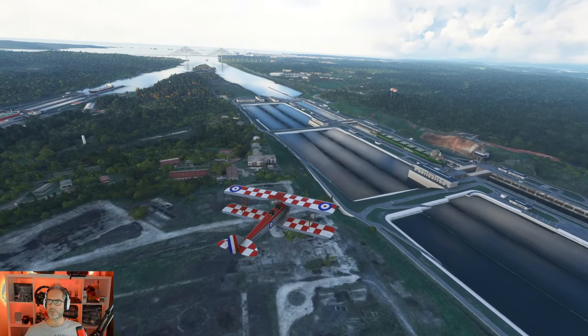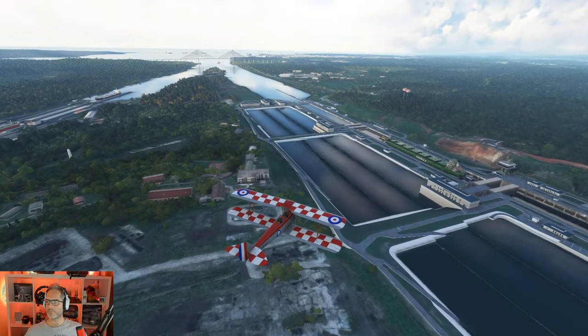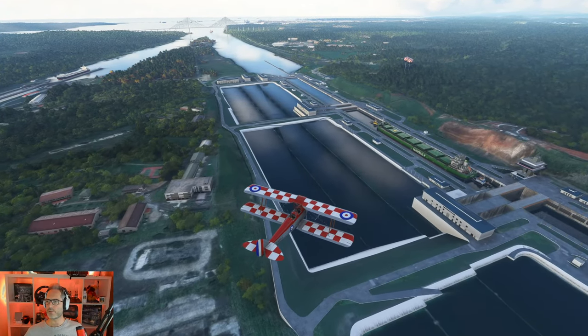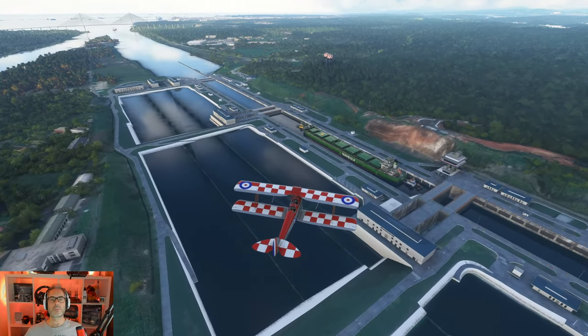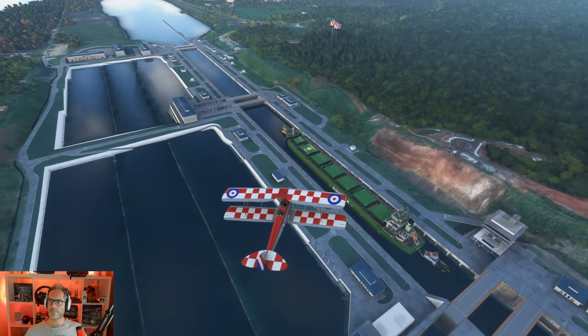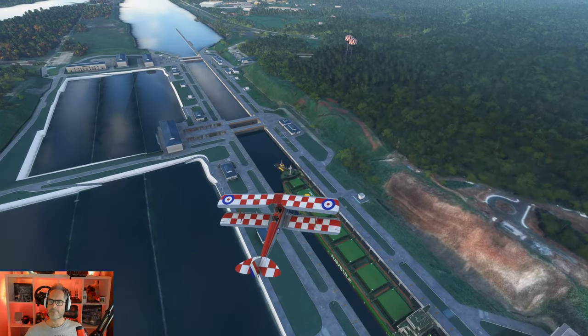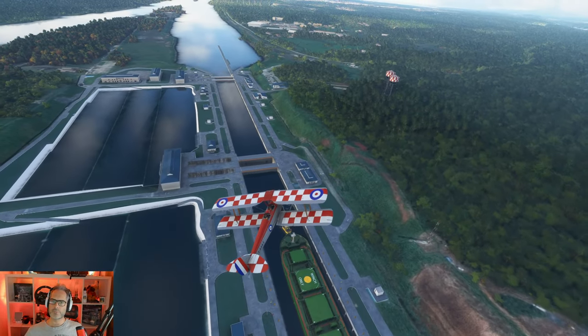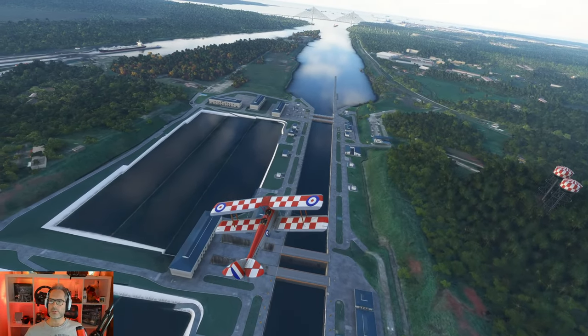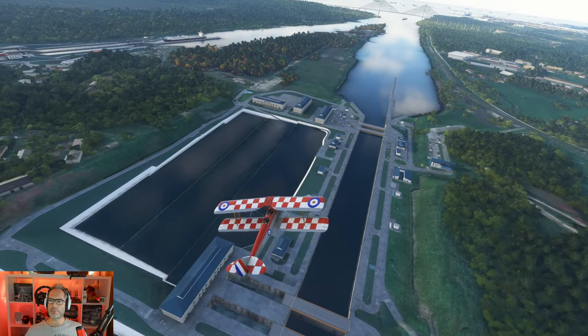Oh, there's no ships in this one. Oh, yes, there is. Couple of tugs in there as well. This will actually be a good flight for the goose as well. Can land on the canal, which will be cool.